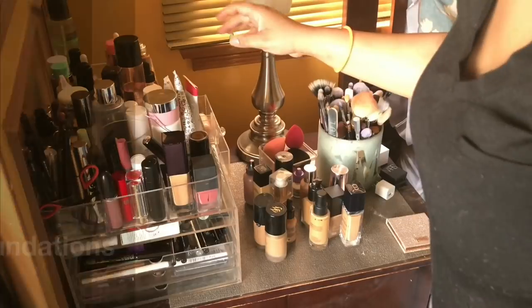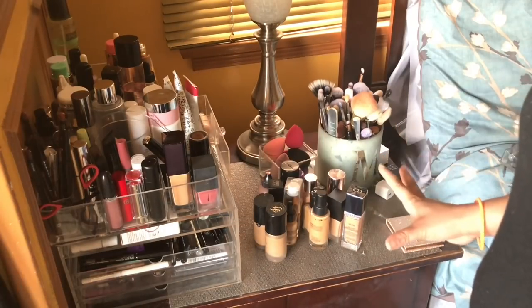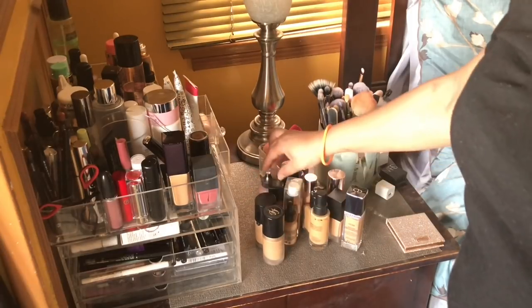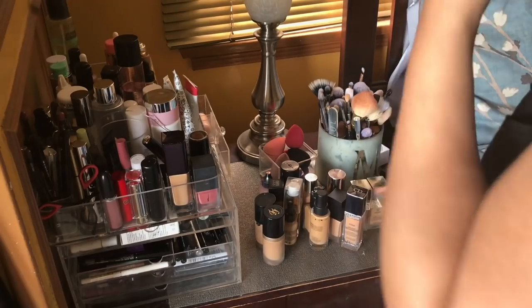Yay! Move on to my foundations. Let's see if I can get rid of some, which I think I can. Right now, we currently have 1, 2, 3, 4, 5, 6, 7, 8, 9, 10, 11, 12, 13. Okay, so let's go through these.